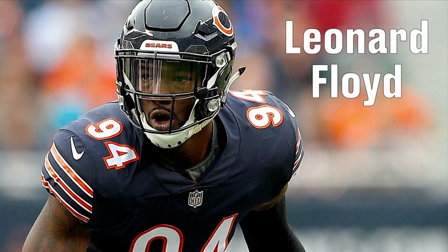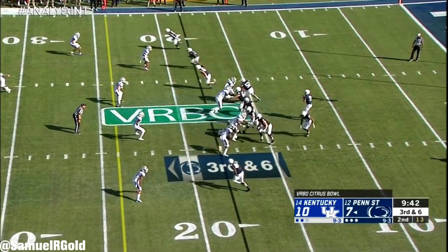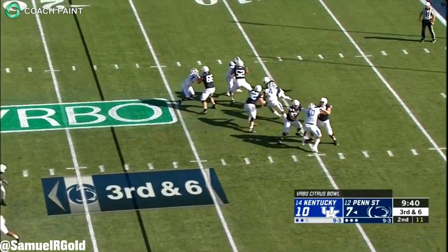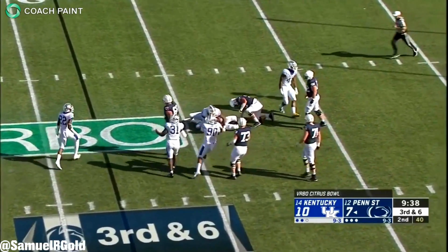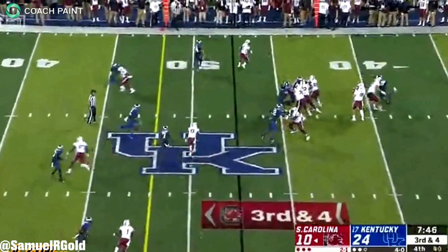For Allen's pro comparison, I think he's most similar to Leonard Floyd. Floyd, who was a top 10 pick a few years ago, was known as a pass rusher coming out. Both he and Allen struggled at times to set the edge, but their size and athletic ability both warrant them a high pick in their respective drafts.